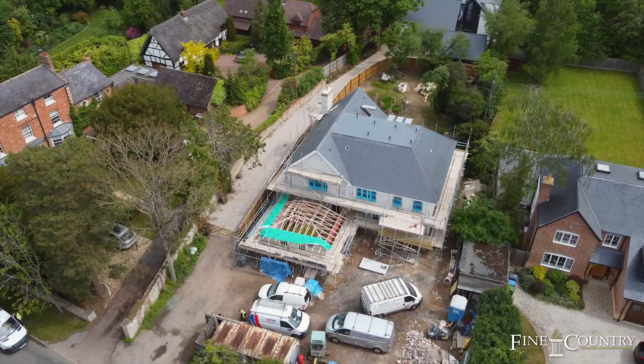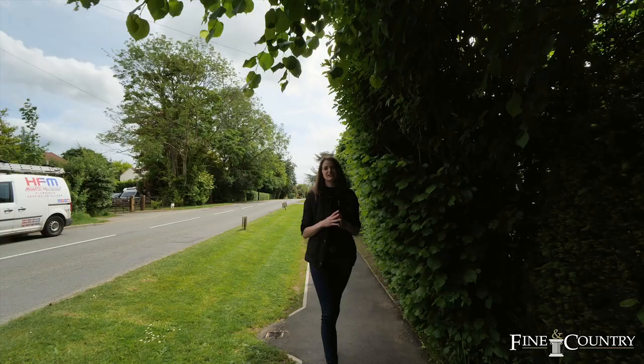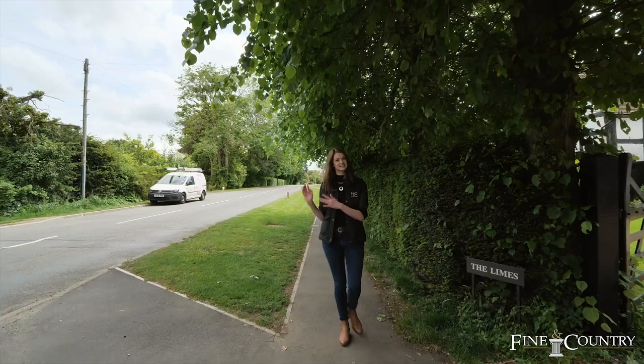So here we are on Welford High Street, and I am thrilled to share with you this fantastic 3-storey property that has been designed carefully around modern living. So let's go and meet the team behind this fantastic development.